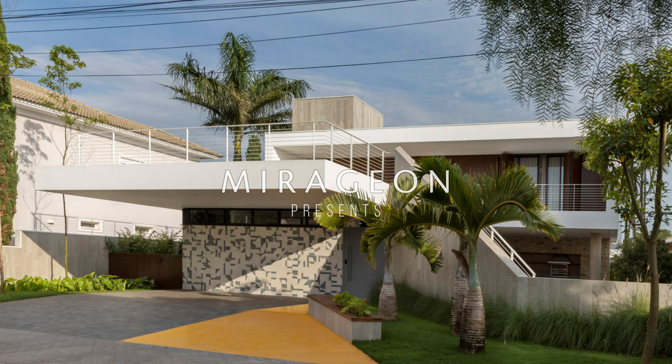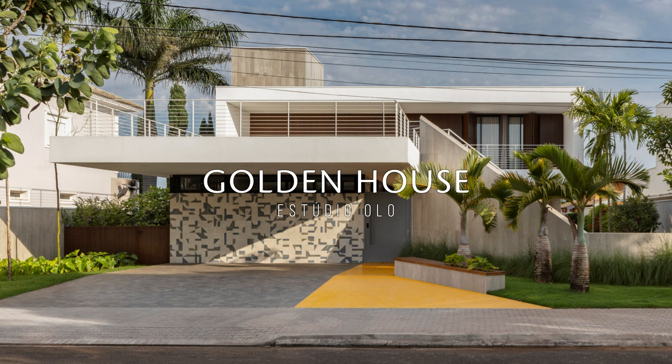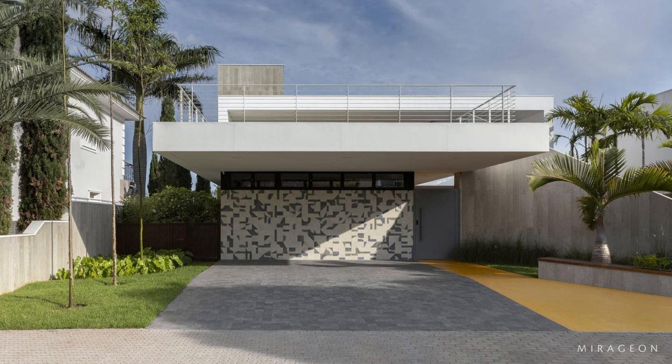With three golden retriever dogs as important members of the family, the challenge of conceiving the golden house was to ensure that amidst the intended construction area, there were still quality open spaces for the circulation and interaction among them. The program is established on two levels.